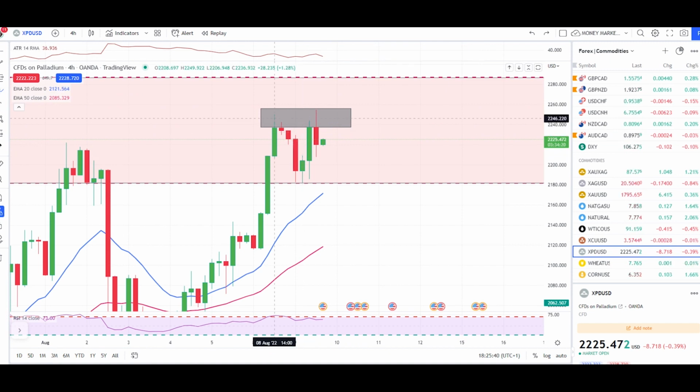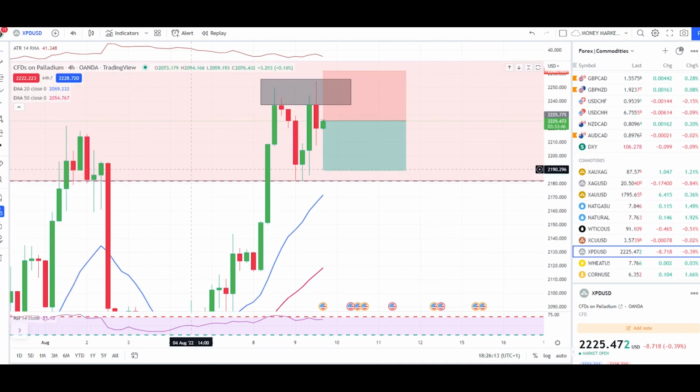So now with the patience, with the wait, as you can see, we had a double top move. And with that, I'm expecting some push down from here. ATR is 36. And looking at the 36 ADR, this is what you can expect for your target, 2189.